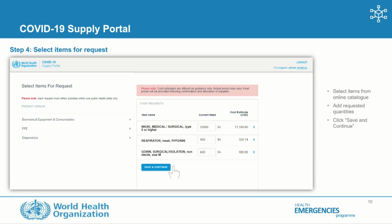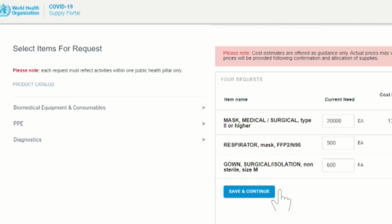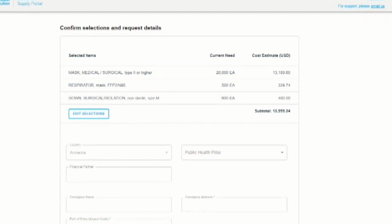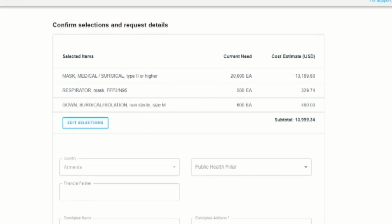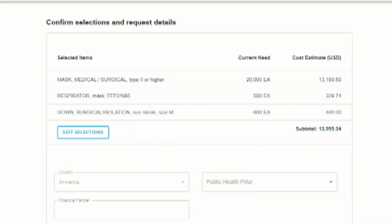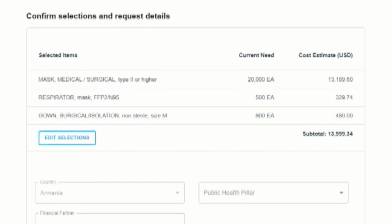Next, select the items. Select items from the catalog on the left. Each section expands. Add it to the request basket and add the requested quantities. Finally, we confirm the selection. Confirm the item selected. The estimated costs you see are for guidance only. They are working averages based on data we have from various different partners and are subject to change in these highly volatile markets. Indicate your public health pillar, indicate the financial partner, and provide shipping and contact information.